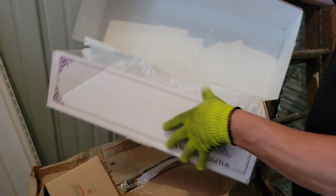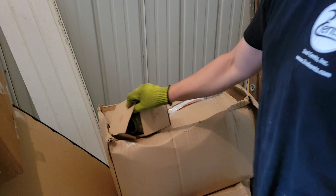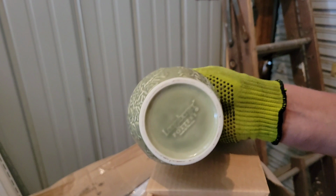Now we got a huge, looks like doll. Well, we found tons of dolls so far. This says Longenberger. It's Longenberger pottery? I didn't know they did pottery. Now you do. I didn't know either, Conky. I'm learning myself.